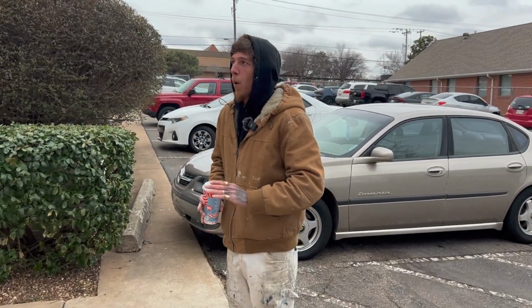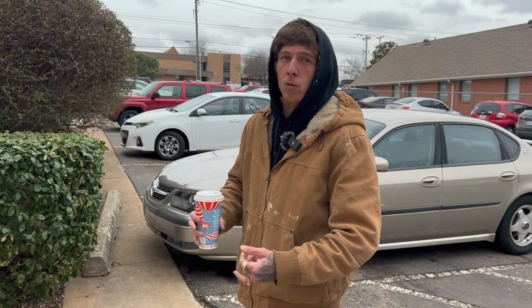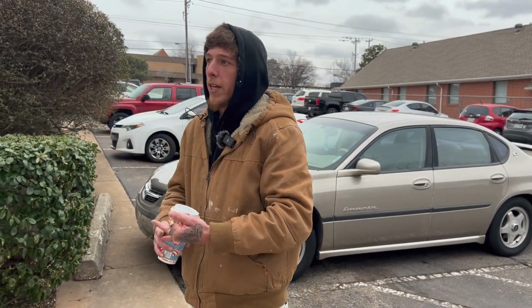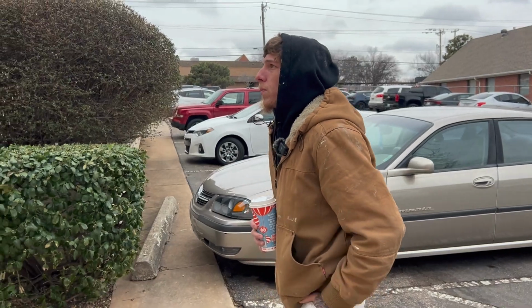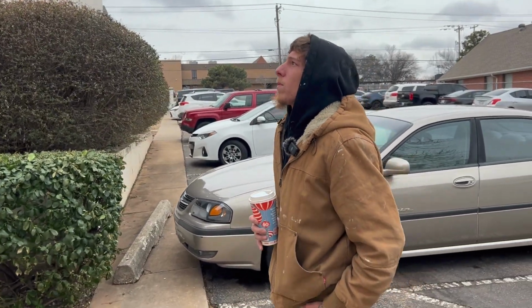That way we reduce overspray as much as possible. But we don't want paint on any of these bushes. We don't want paint on any of these doors, any of these windows, or any of these rocks. Perfect. And now we talked about this as far as the pricing is concerned.